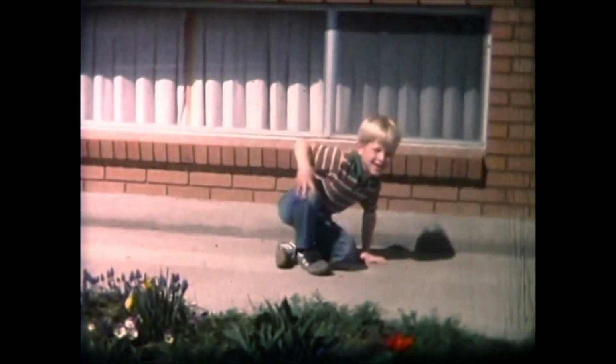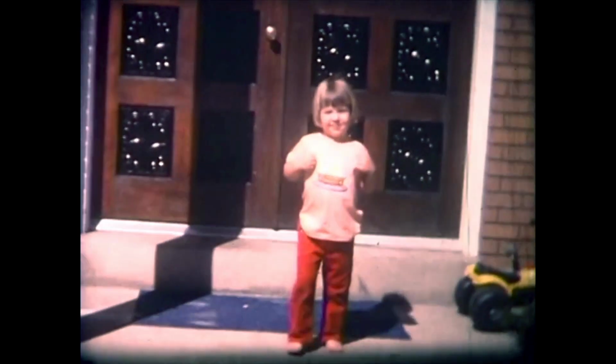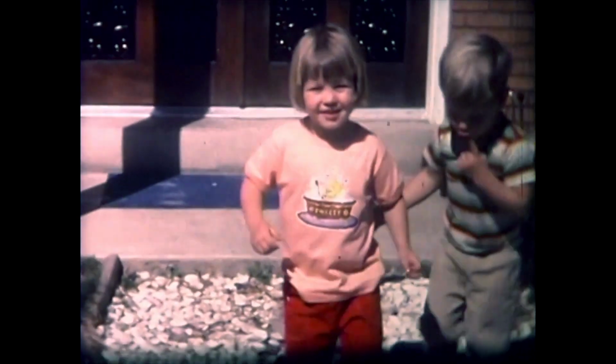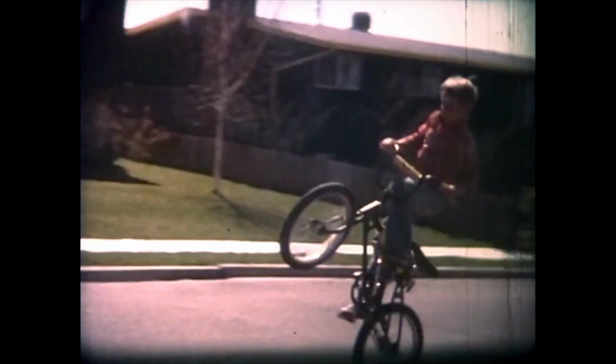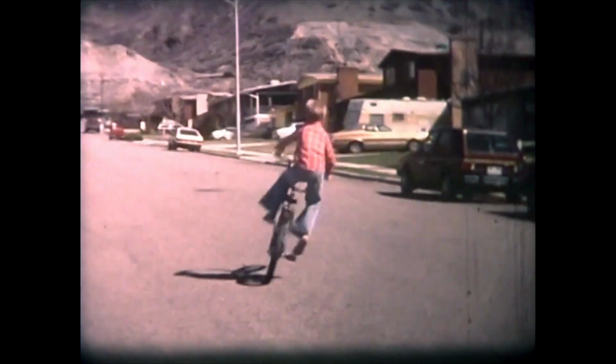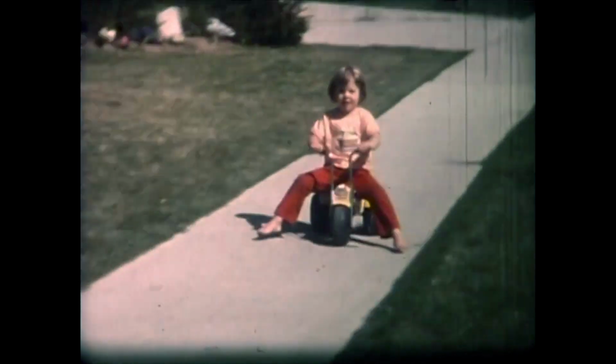Here's Sean. Willis. Justin giving Jess a ride. And Ruth. Justin doing wheelies. Ruth on her little bike, trike. Willis. Jess loved to sprint. No brakes.